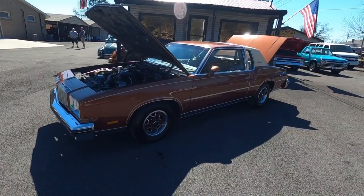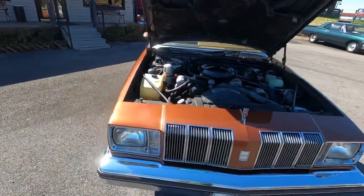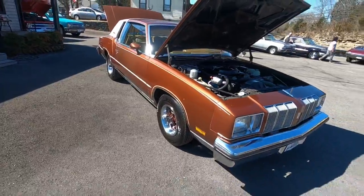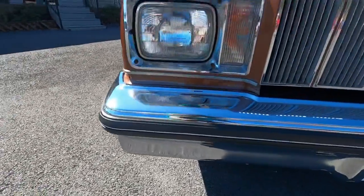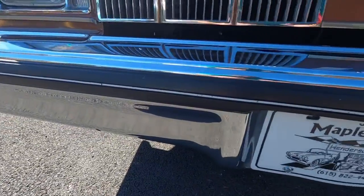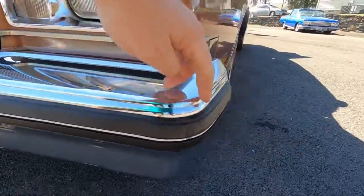Okay, getting ready to walk around this ride, look for chips, scratches, flaws, anything I can find. Look at the detailed pictures at maplemotors.com, and we'll go ahead and get started here. We'll start up in the front. We've had a ton of 65, like 67 through 72. That front bumper was nice and clean. Even the trim around there looks good.